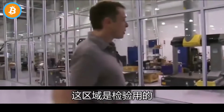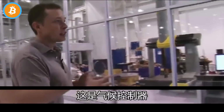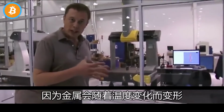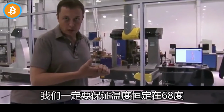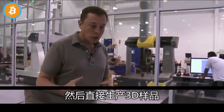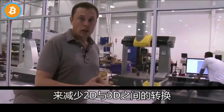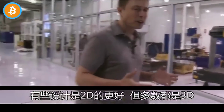So this area is where we do all of our inspection. And it's climate controlled and particulate controlled, because metals expand and contract at different temperatures, so we always want to make sure this room is at exactly 68 degrees for doing our precision measurement. And wherever possible, we try to design a part in 3D, to manufacture it in 3D, and then to inspect it in 3D. So we minimize the number of 2D to 3D conversions. Occasionally something's better in 2D, but mostly it's better in 3D.